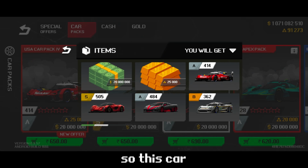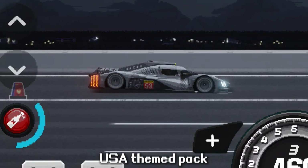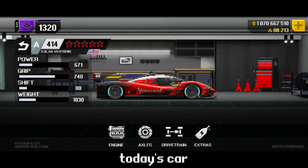Let's find out. So this car is available in the new car pack called USA Car Pack 4. As the name suggests, it is the fourth USA themed pack and it comes with very cool cars. I would like to review these cars separately. So today's car is this contraband rarity Cadillac V-Series R.